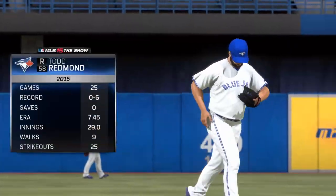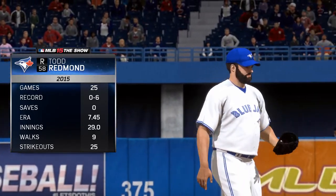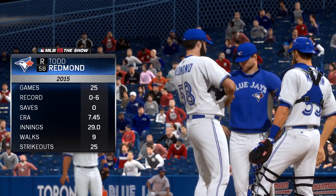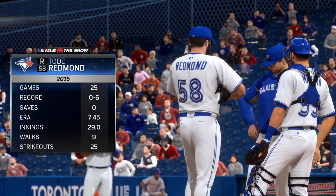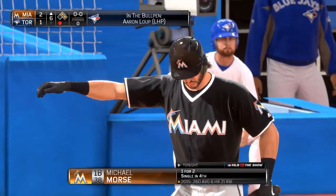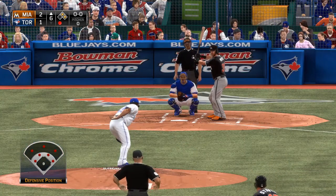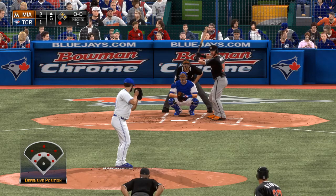Todd Redmond will come on and try to get out of this mess here, as there are 2 on with only 1 away. Michael Morse will be his first assignment here, as he'll face him with runners at first and second and 1 gone. Now some definite signs of life in that Toronto bullpen. Both a lefty and a right-hander begin to throw.